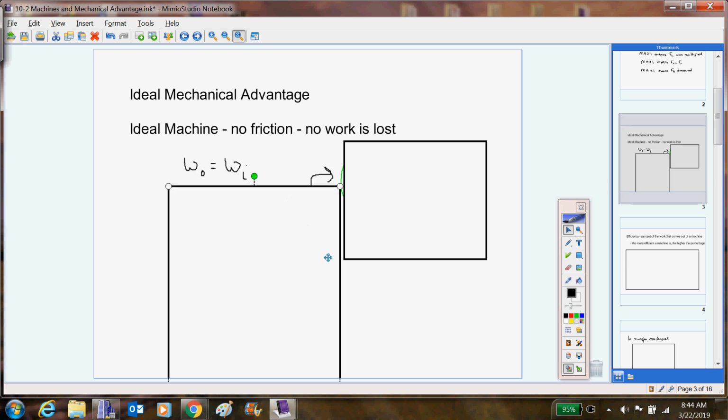But let's think for a minute about this ideal situation where, theoretically, the amount of work out equals the amount of work in. Output work equals input work. So none of your effort has been lost. There's no friction in such a machine, which you can imagine you can get pretty low, but getting all the friction out just wouldn't be able to happen. So the work out equals the work in.